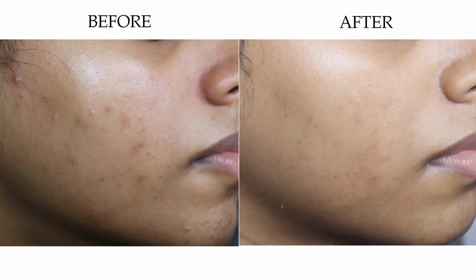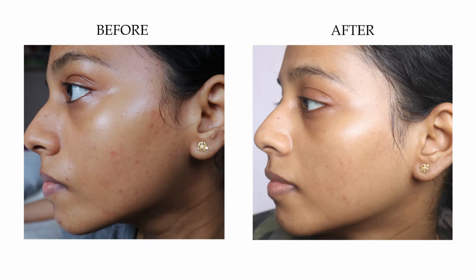I wish I could have taken these weekly, but I fell sick, so I couldn't really touch my camera during that period, and by the time I was done, my testing period was also done. So I'm so sorry there is only before and after, but I hope these are still helpful. So yeah, I would say go ahead and purchase that if you have face hyperpigmentation and issues like that.